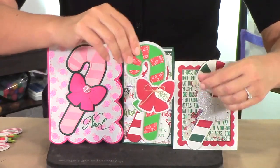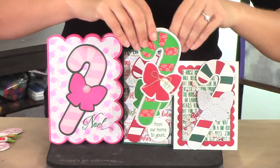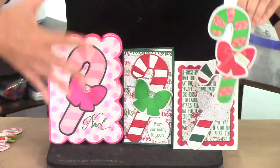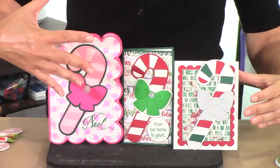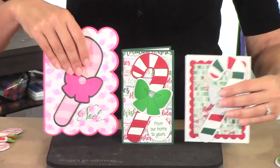Plain old fold it. Just plain old fold it. So there's lots of different options going here. Lots of different options. Slap one of those on a scrapbook page.